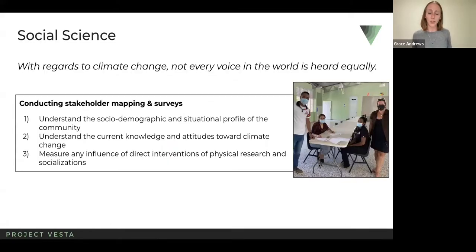The last thing I want to touch on with field pilots is the importance of the opportunity that they give to really think about social license and social acceptance. At Vesta, we have a whole branch of our company that's focused on social science. And we very much acknowledge that when it comes to climate change, not every voice in the world is heard equally. We are doing a project in the Dominican Republic, as I said, and it was of utmost importance to us, particularly at that pilot site, that the community that lives and works around the project site was a participant in the project and was able to make informed decisions about their interest in having the project executed.